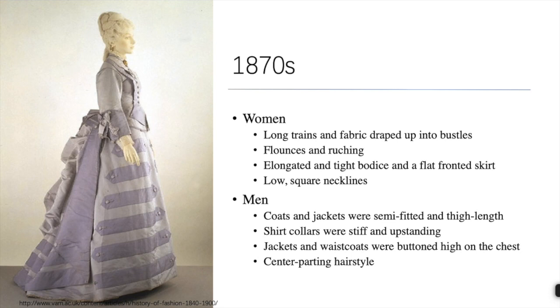In the 1870s, women's fashion placed an emphasis on the back of the skirt, with long trains and fabric draped up into a bustle, with an abundance of flounces and ruching. The waist was lower in the 1870s than the 1860s, with an elongated and tight bodice and a flat front skirt. A low square neckline was fashionable.